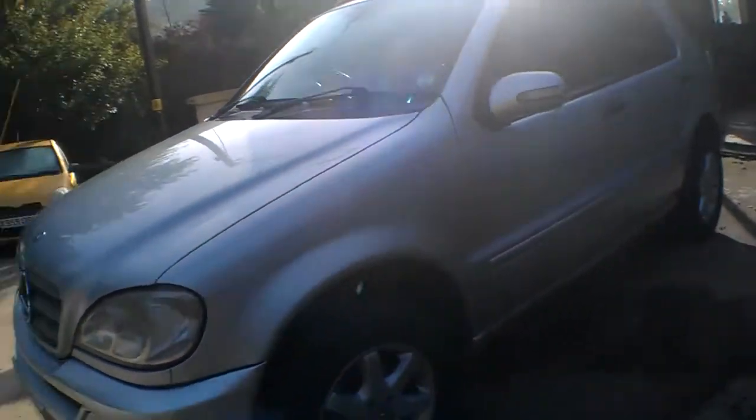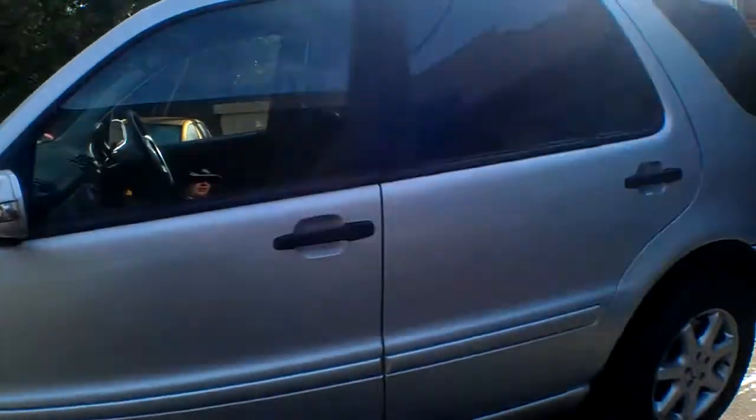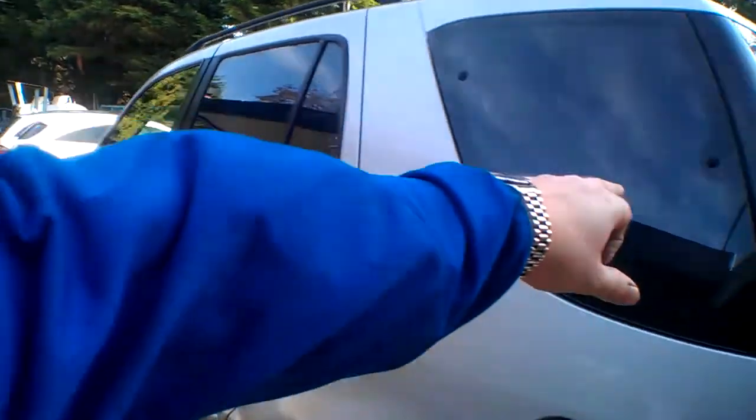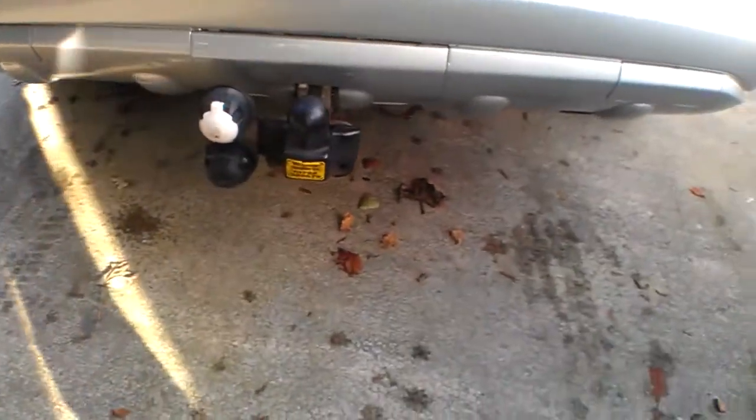All the fan works fine though. It is a comfortable car to drive. It's not the fastest bus in the world, but obviously 35 mpg I think is the top whack you're going to get from it. All the windows are electrified. I'll just show you the back, and probably this will be of great interest. It has a tow bar on the back with twin electrics.